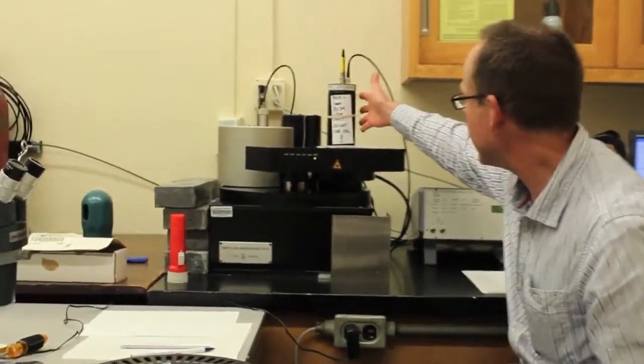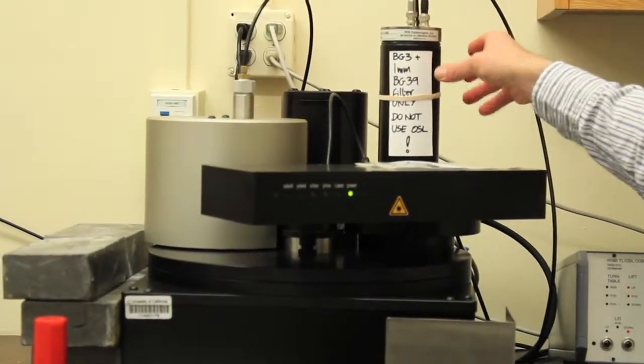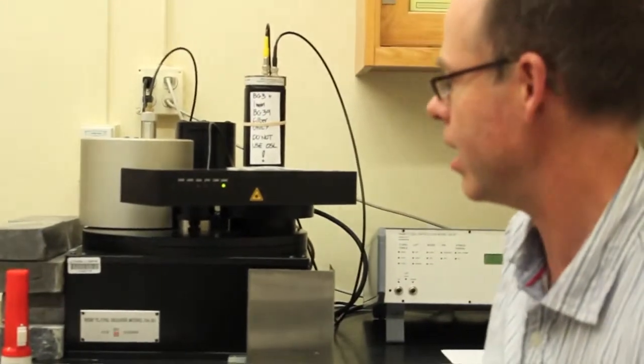As they recombine in the crystal, they give out ultraviolet radiation, and we pick that up in this photomultiplier tube. You can see we have a warning on the photomultiplier tube that we have a certain set of filters in, so we mustn't turn on our blue light-emitting diodes, otherwise we'll have such a large signal we'll destroy the equipment.